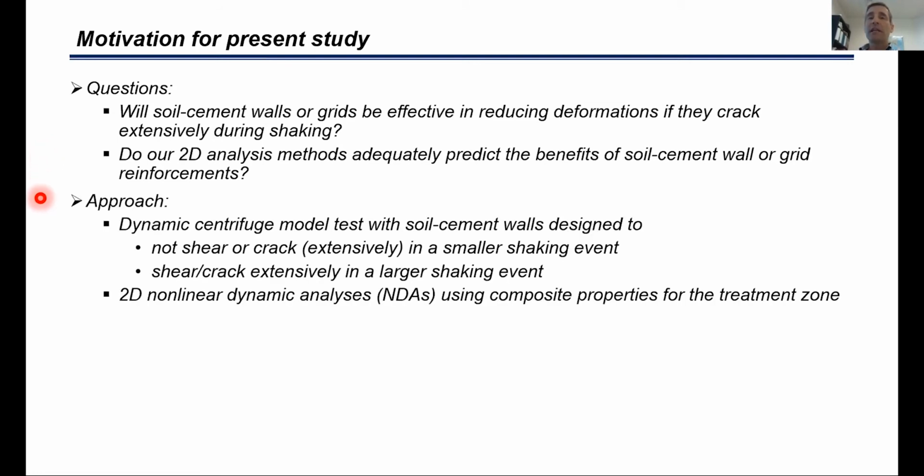Our approach in looking at it is pretty straightforward. I'll show you the results of a dynamic centrifuge model test where we use soil cement walls, and these are designed specifically not to shear or crack extensively in one shaking event. Even though we'll liquefy the soils, we won't damage the wall badly.